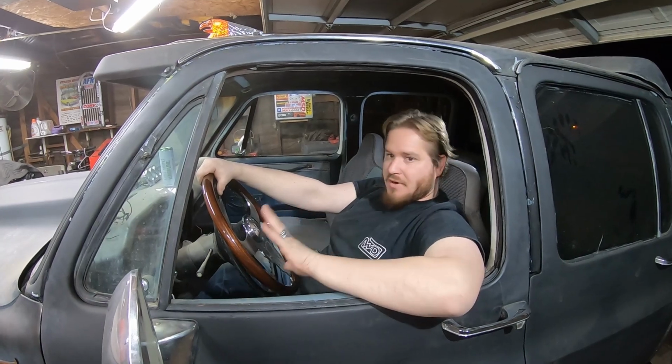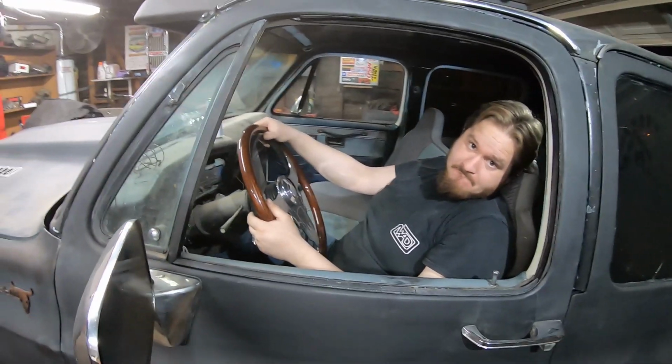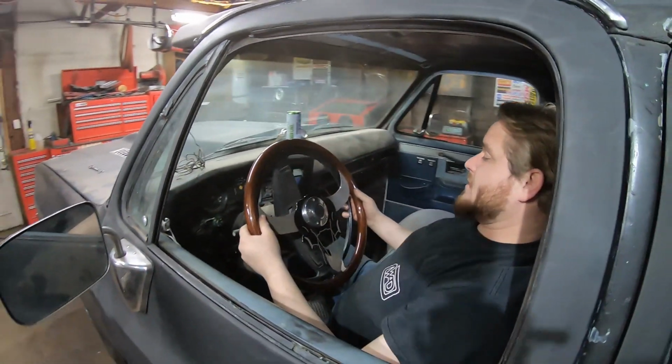We can move it. You can operate the clutch without falling into the back seat again. Exactly. You're not going to get thrown into the back. And then let's give them a little treat. Let's show them the piece de resistance.